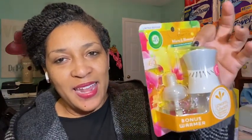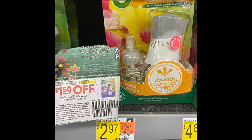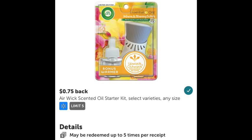Next rebate, guys, I decided to get was the Wick Starter Kit. This is the one that has the little burner and has the little oil attached to it. Now, these were priced $2.97 in my Walmart. I used that $1.50 coupon that was in the 418 Smart Source. I paid $1.47 in store. There is a 75 cents Ibotta rebate, making the final cost only 72 cents for the Wick Starter Kit.